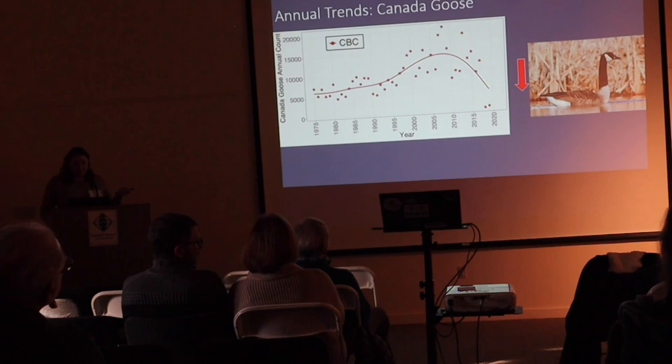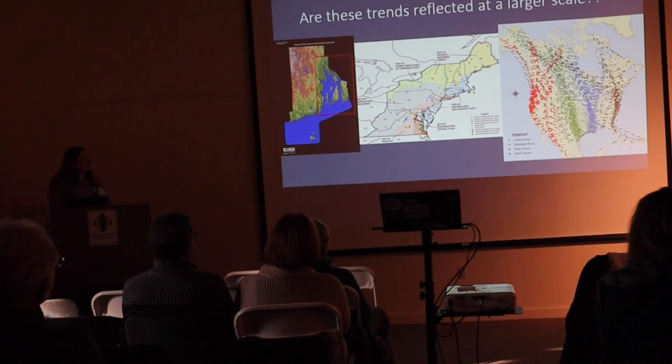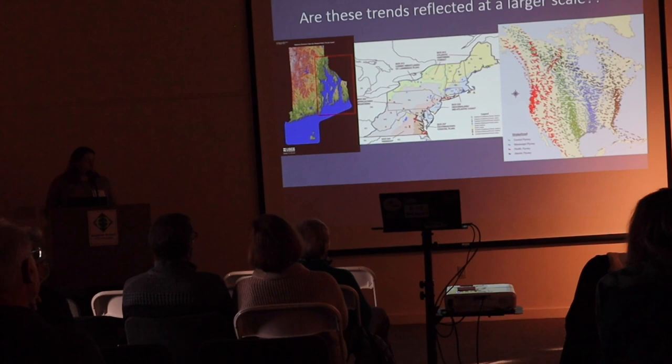So are these trends reflected at a larger scale than just Narragansett Bay? If you remember, the bay is really important in this region, but it's relatively small in comparison to maybe the whole wintering range of these species. And so we wanted to see, okay, is this the same sort of trend that is being seen at different scales? So we looked at papers that looked at abundance trends of these species in different bird conservation regions in New England, and then also at a more continental scale. And we wanted to see if things agreed.